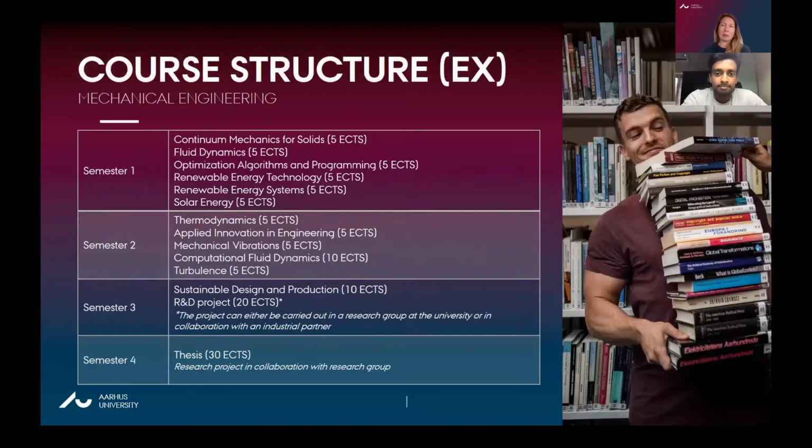So this is just an example of what your semester might look like. And again, you have a lot of opportunities to mix and match courses. But your semester one could look something like this, where you have, again, a mix of mandatory courses and elective courses or specializations. And what we've shown here in this presentation is renewable energy, because of course that's very popular. Semester two, again, a mixture of mandatory courses and then elective courses or a specialization.